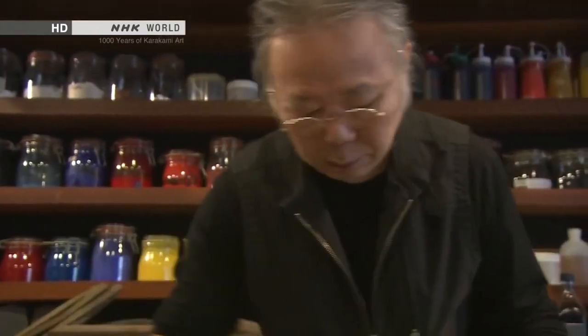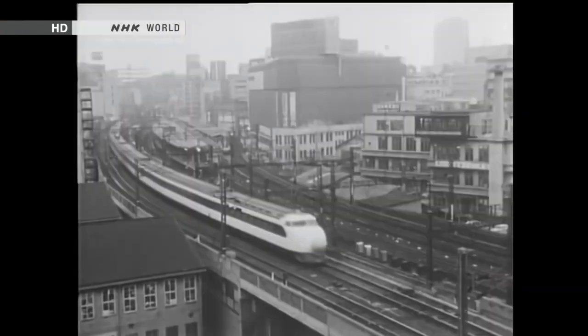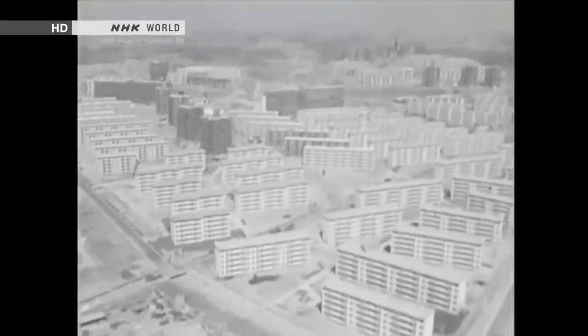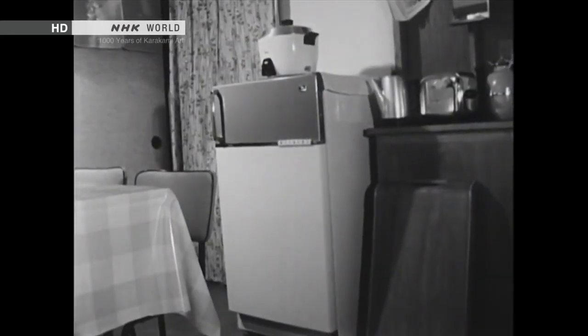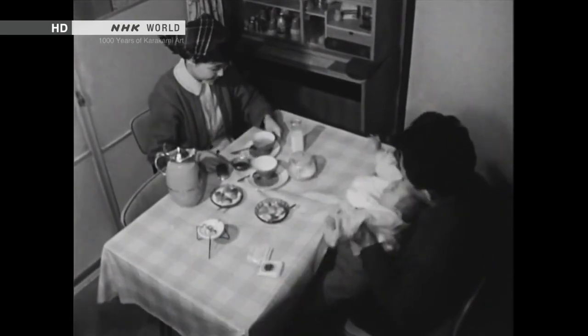Kenkichi is now a veteran Karakami artisan, but his path wasn't always easy. In the 1960s, Japan's economy was rapidly growing. This brought big changes to the way people lived. Traditional homes were replaced by Western houses and apartment complexes. Demand for Karakami plunged. It was around this time that Karacho became the last of the original Karakami workshops.